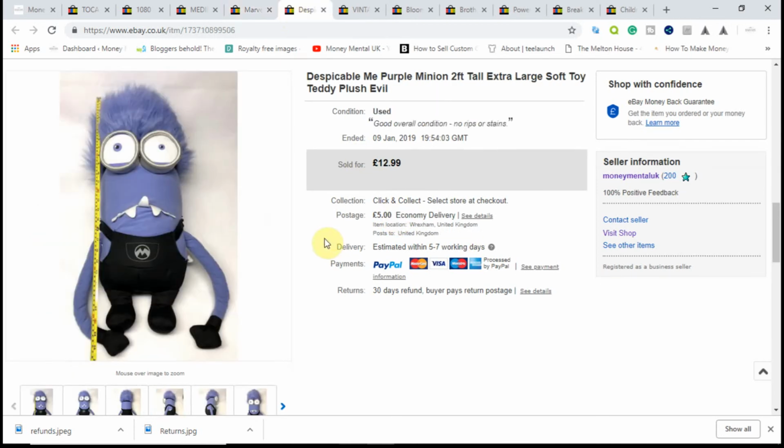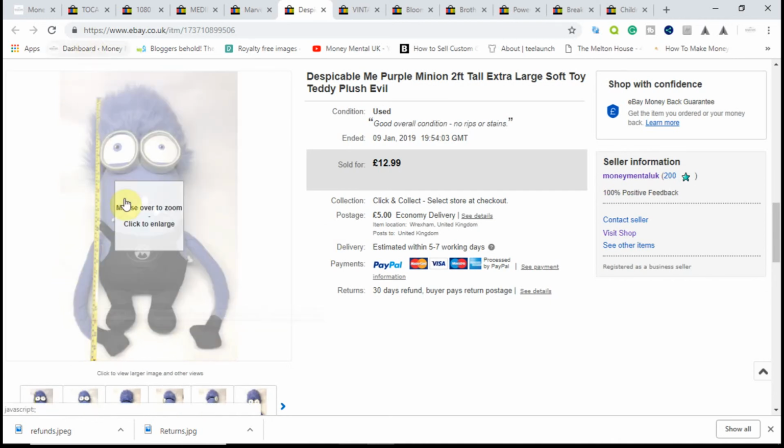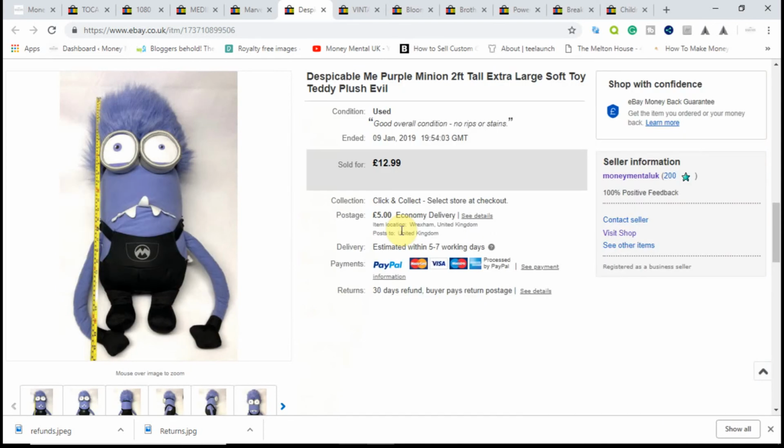Next is this Despicable Me purple minion. It's 2 foot tall, as you can see from the tape measure there. It's a really nice plush in good condition. Still don't understand why they're called plushies now rather than soft or cuddly toys, but maybe it's an American thing, I don't know. If anyone does know, do feel free to drop a comment and let me know.